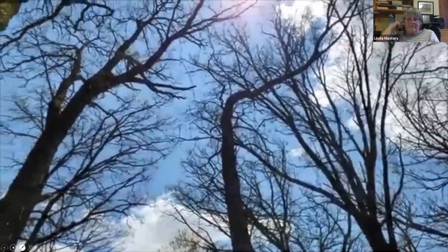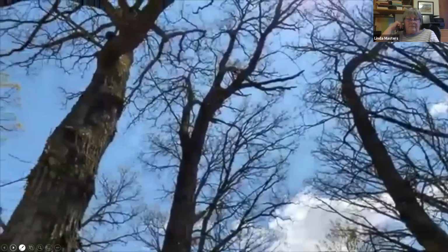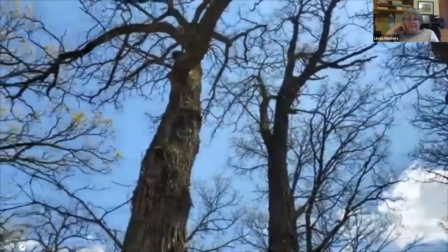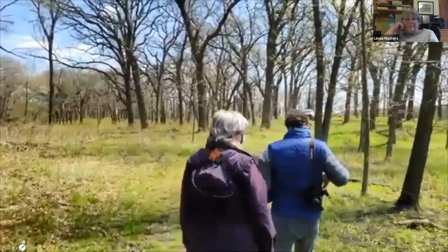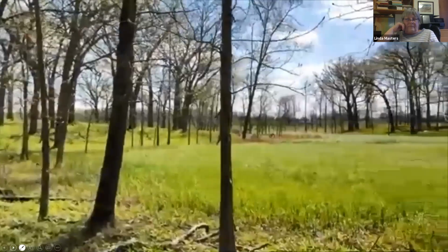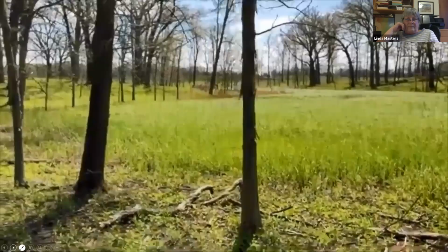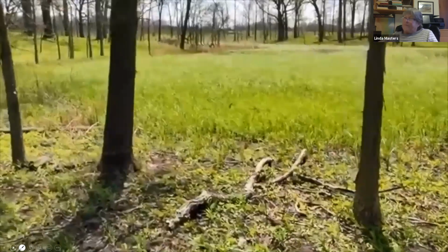Here we have a nice view of the canopy and how it's more open. It looks kind of closed. You can mentally picture these trees with leaves on them, but you'll see some shots later that show that the sunlight really does filter through. And so in addition to spring ephemerals, it allows for summer plants to pop up as well.